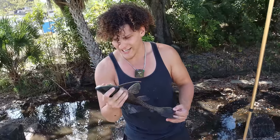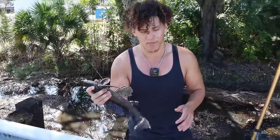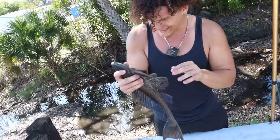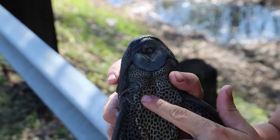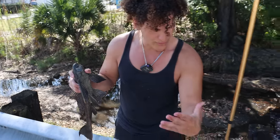So this is the second catch out of that mud pit, but I was contemplating keeping this for a backyard pond with Big Mama, but then I was thinking about it. This thing's probably loaded with parasites, and then I looked closer and it's actually covered in leeches. So these fish in here are being preyed upon by a bunch of parasites. We'll help them out and get them off. I crushed a few and that's why there's blood.